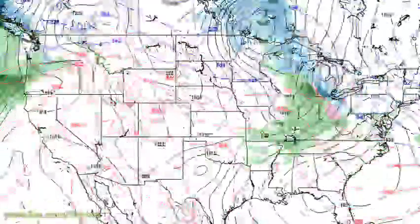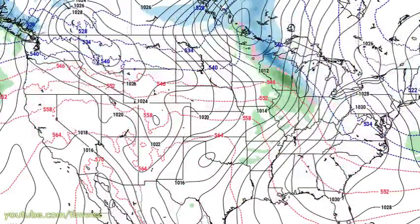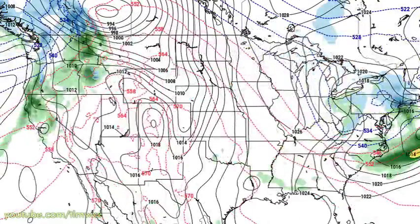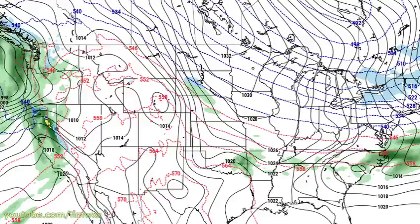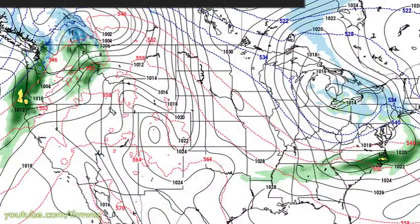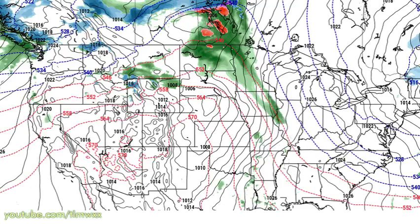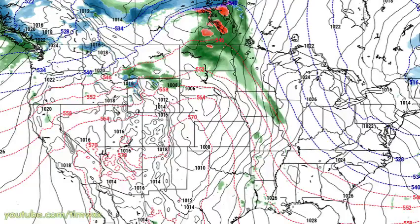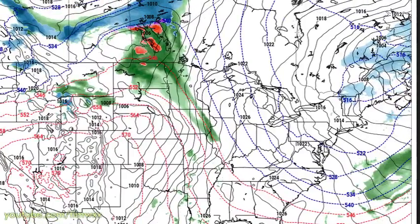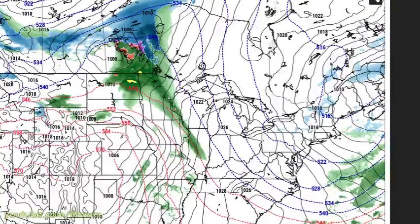Okay, let me get everything queued up and then we'll head on into tomorrow. And I think with that next system coming into Indiana and Michigan, we should certainly take a look at the NAM. The NAM model is more of a regional model, and this will allow us to take a better look at what's going to be happening for that area of the country. And we'll start out looking at that right there.